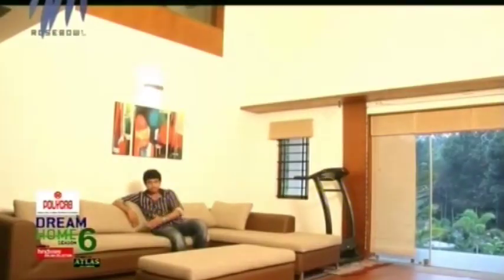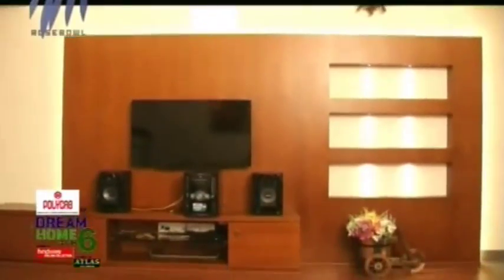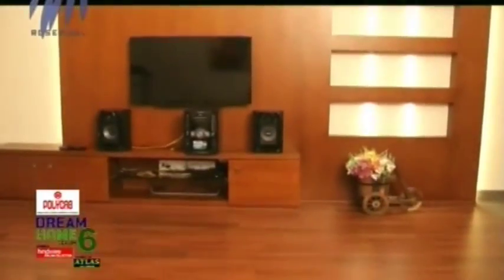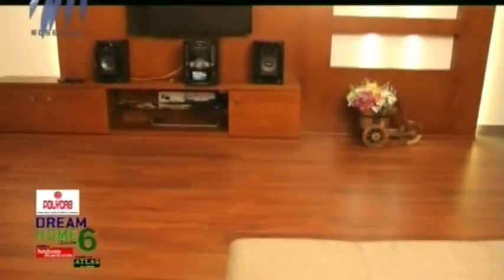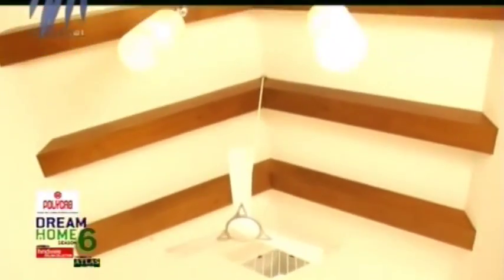Again, traditional large windows have been used with Roman blinds. A very cute and simple wall unit has been provided for the TV stand and all. The ceiling has been kept very simple, but again the wood concept has been used on the ceiling as well, so that the pattern is not lost.